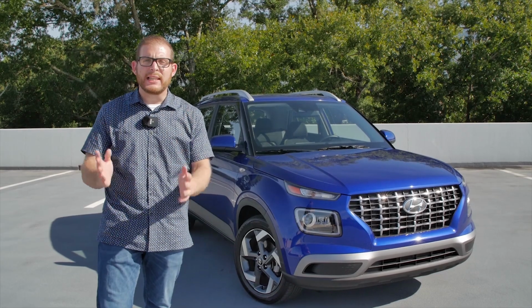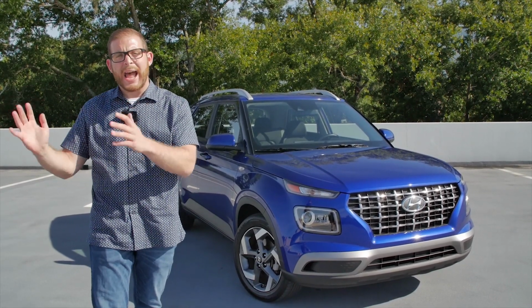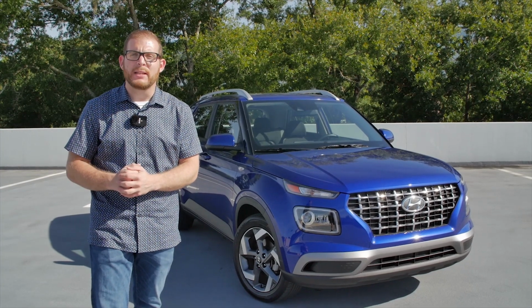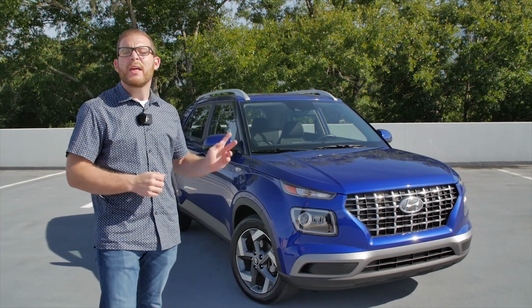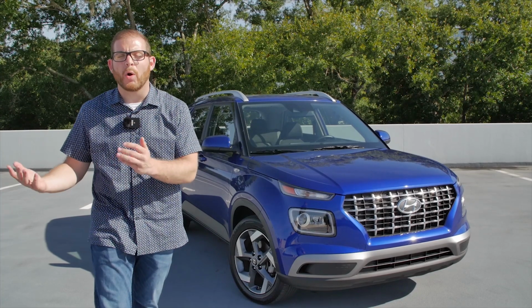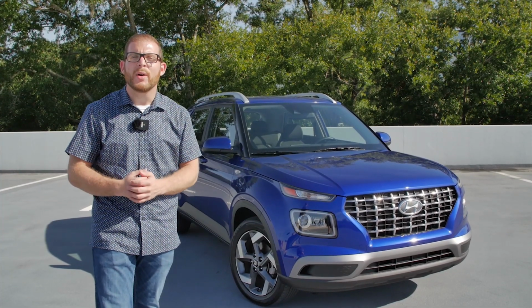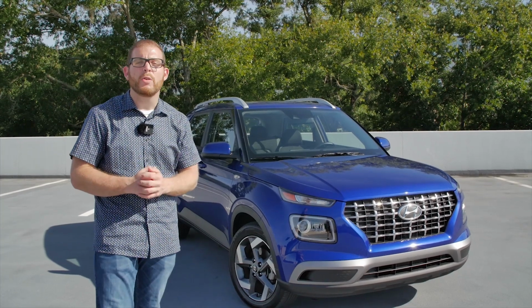This is Hyundai's least expensive crossover. It kind of takes over where the old Accent hatchback used to sit in the company's lineup. And with a starting price of around $17,000, $18,000, this is a really unique alternative to buying a few-year-old car, but brand new. The Venue sits below the Kona in Hyundai's lineup, and today I'm going to show you what it's all about.